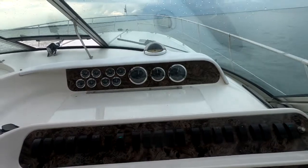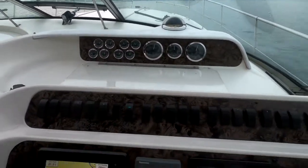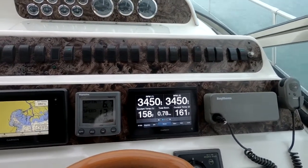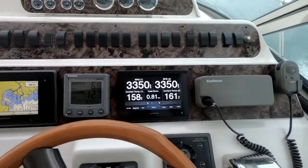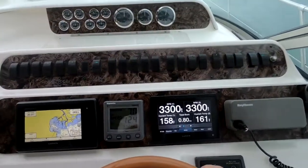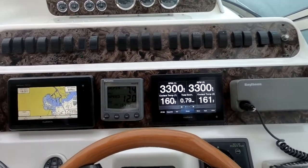We're going to get a reality check. There's my analog gauges. Yeah, they're going about 3,400, and you can see they're pretty accurate. They're pretty close to where my Fox Marines are running at. So we can see right now, I'm at 0.81 miles to the gallon, which is pretty good. I never got that high before, but we're just up on plane.